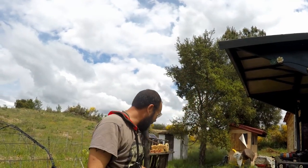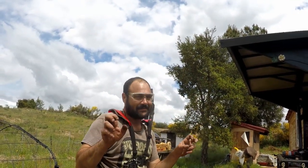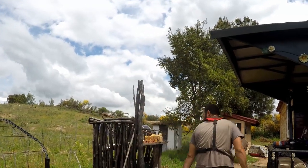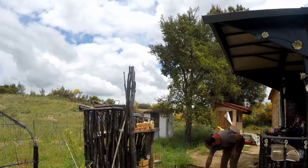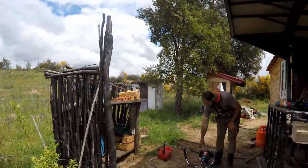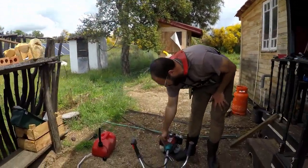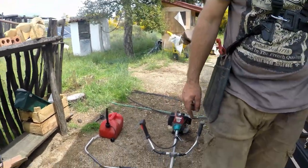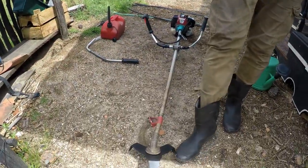Alrighty, I just fixed my strimmer. We'll see how much more we can get out of it. I'm pretty sure this is getting eaten away, like where this connects to that and actually turns it. That's what happened to the last one. I just bought this new blade. Check out that beast for brambles.